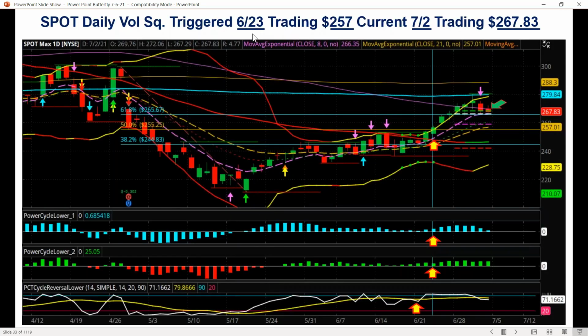So here's the example. This is one we set up just 2 weeks back, I guess June 23rd. We had an entry right here based on my trading model. So we had a trigger entry right here. So we got in at 257.